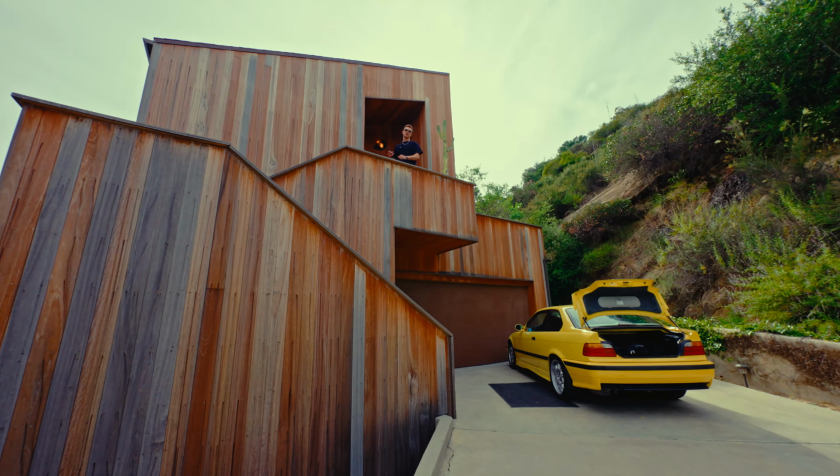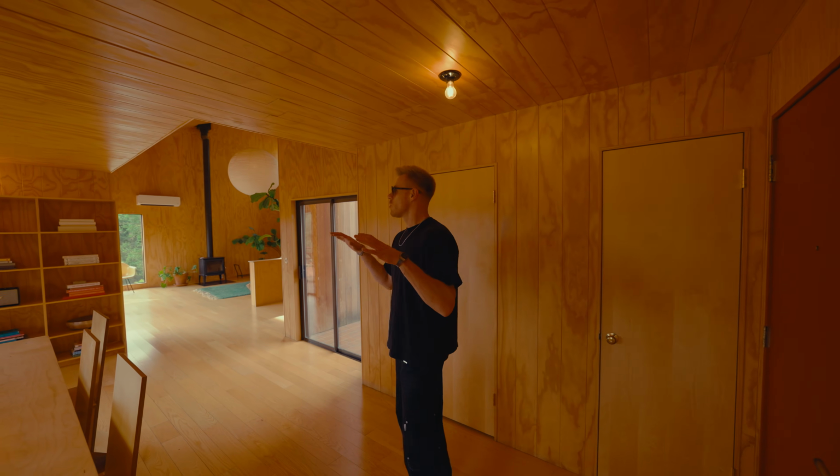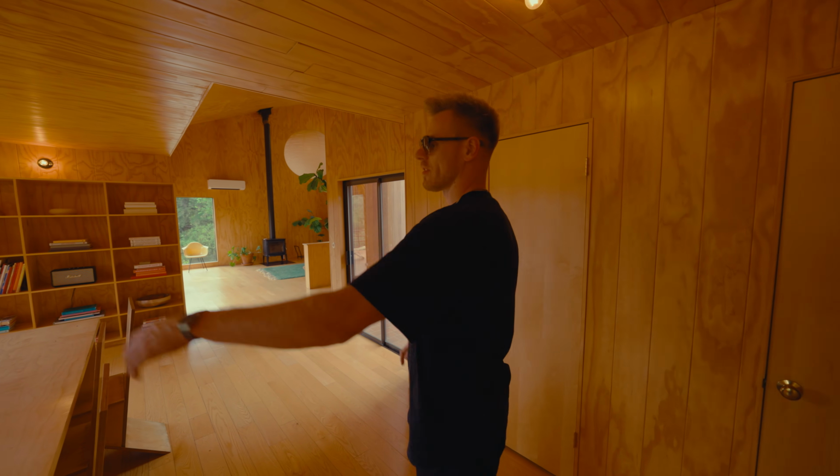Maybe a little, you know what I'm saying? But come on in, we'll check it out. Just arrived at the Airbnb, really cool spot. I'm really liking the architecture here. And of course, the wood on the ceilings and sides is fantastic.